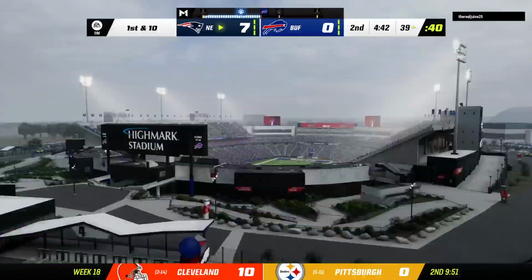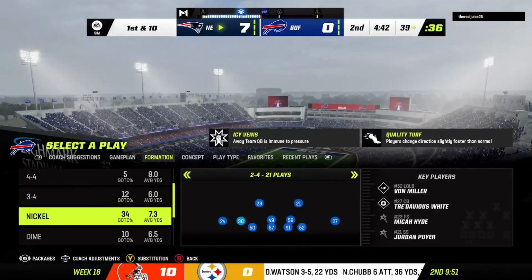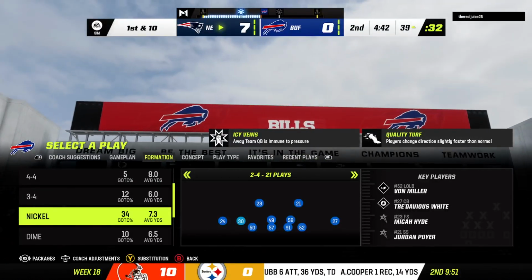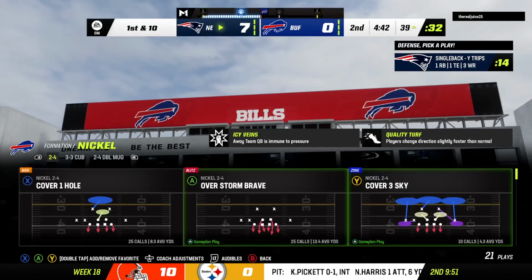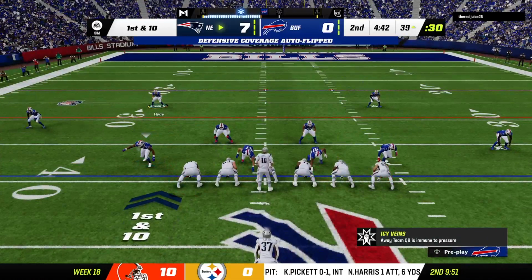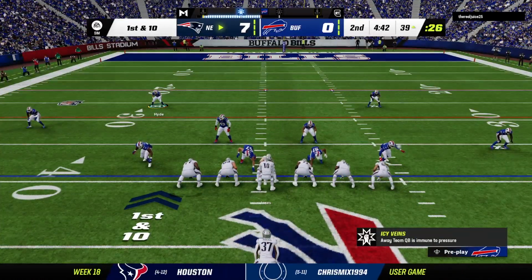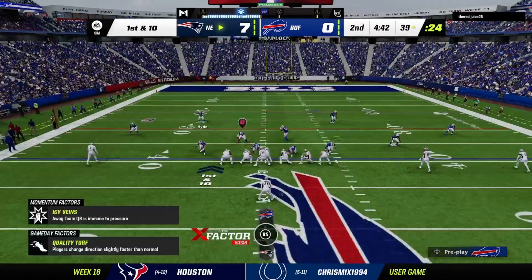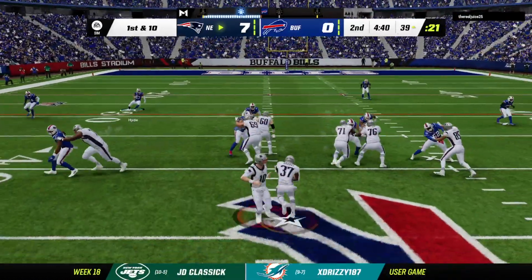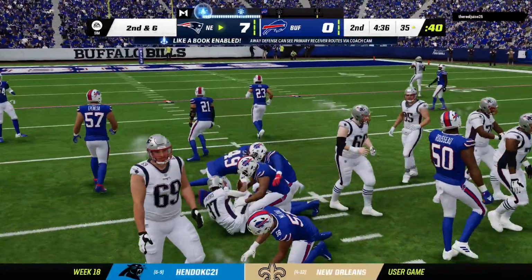An excellent return that time, 26 yards. And the Patriots will have great starting position as they take over 1st and 10. So from the 39 now, they'll come up on a 1st and 10. They hand this off to Harris. And he'll manage to pick up about 4.